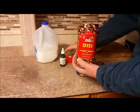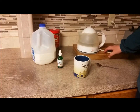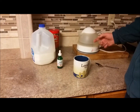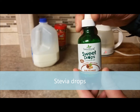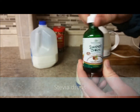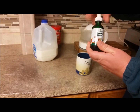You can also sometimes find this in, I think, Tom Thumb. In a couple of places, they actually do sell it. I preheated the water. This is sweet drops. This is hazelnut sweet drops. And yes, I like sweet coffee, and it makes just a little bit of a hazelnut flavor.